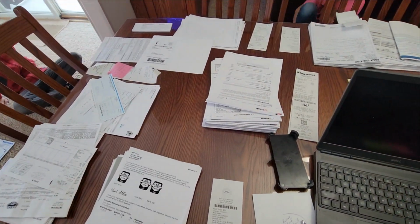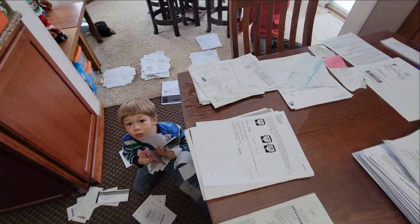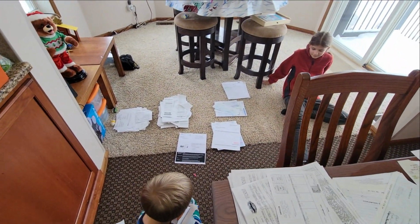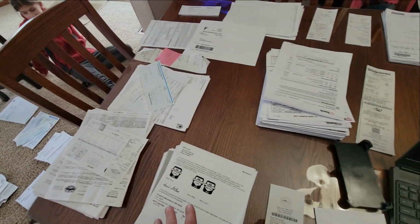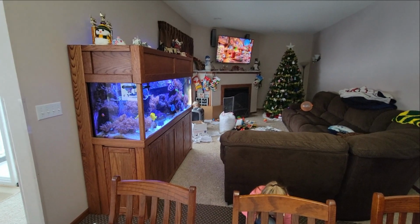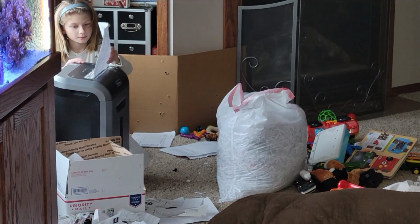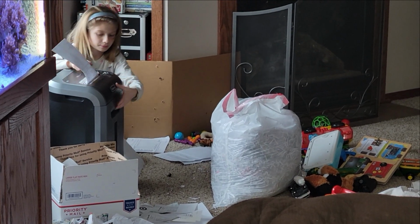Well, we're about 3.5 hours into it, and the pile has gotten dramatically smaller out there by Tabitha there. And we're getting it organized up here. And of course, we started over there, the shredding, the dreaded shredding. But it's getting done, folks.